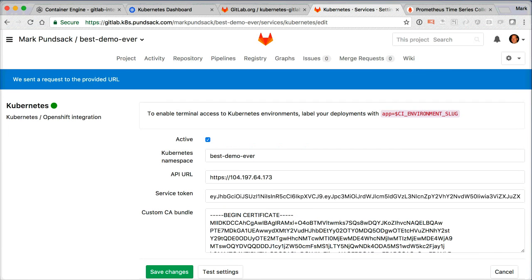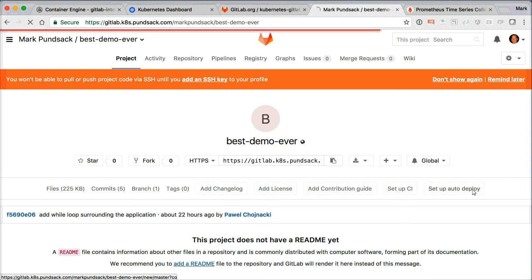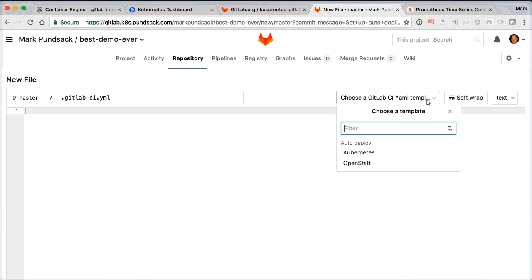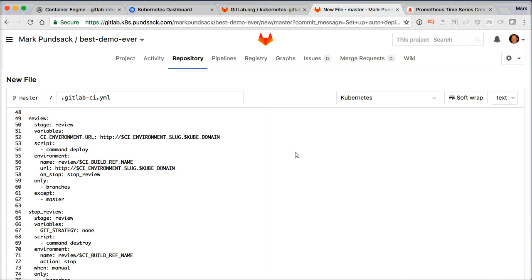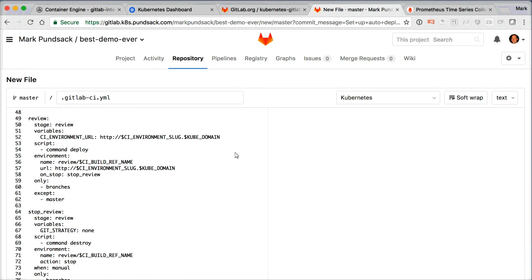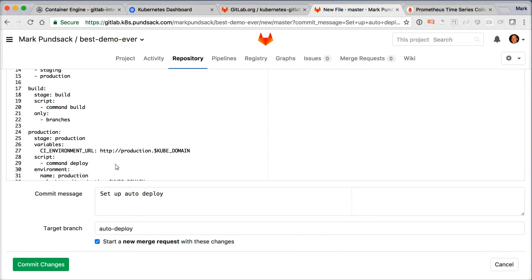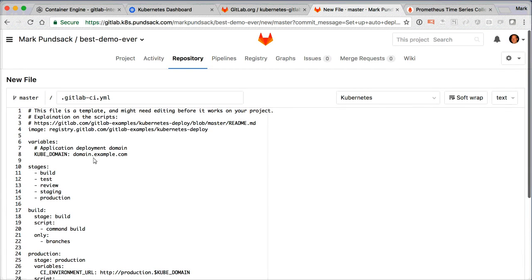So that's it. Now that we've set up Kubernetes, see on the project there's this new button here called Setup Auto Deploy. I click on that, and I pick Kubernetes from the dropdown, and I get this CI/CD configuration script. It's fairly long, pretty straightforward though, and luckily everything's configured for you. The only thing I need to do here is change the domain for all of my apps.